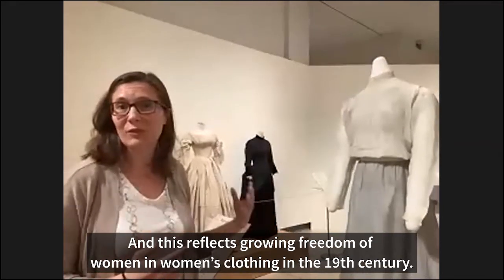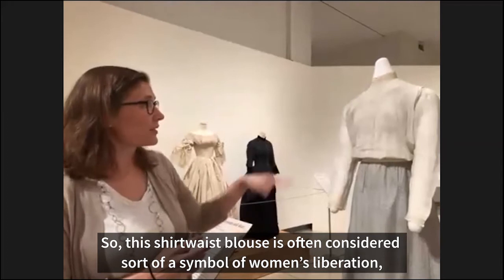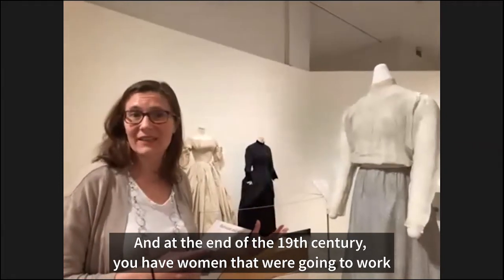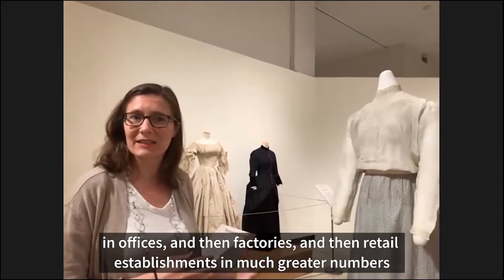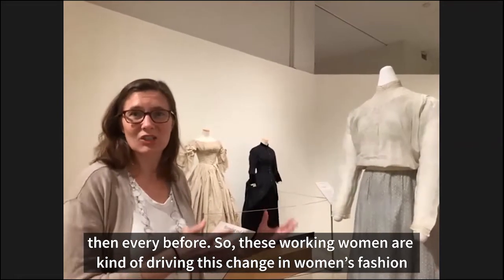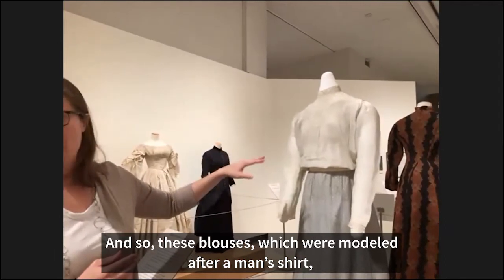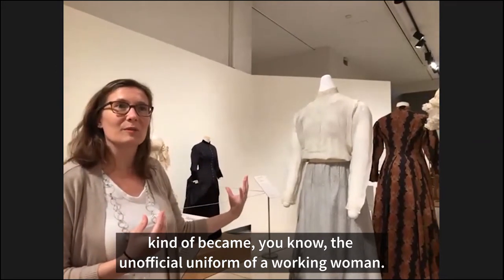And this reflects growing freedom of movement in women's clothing in the 19th century. So the shirtwaist blouse is often considered a symbol of women's liberation, because this is the type of thing that women would be wearing into the workforce. And at the end of the 19th century, you have women who are going to work in offices and in factories and in retail establishments in much greater numbers than ever before. So these working women are driving this change in women's fashion to something that is easier to wear and care for. And so these blouses, which were modeled after a man's shirt, became the unofficial uniform of a working woman.